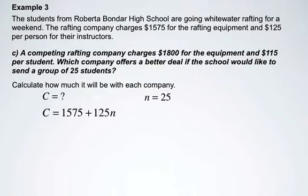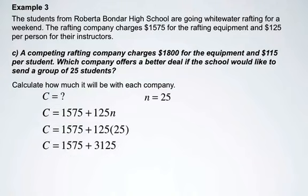So the cost of the original company was 1,575 plus 125N. Subbing in 25 for N, we get $4,700. Well, the new equation for this other company, the initial cost is 1,800 and it's 115 per student.